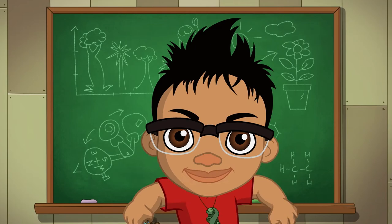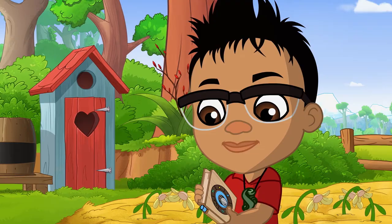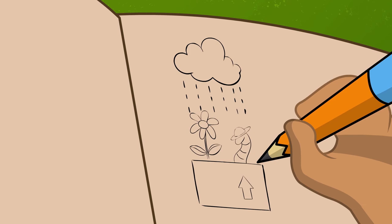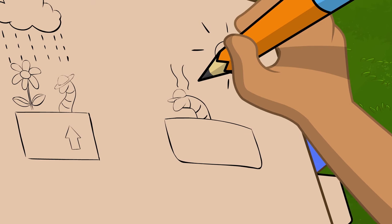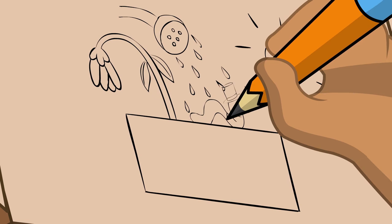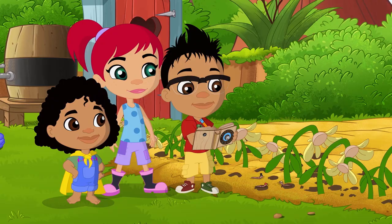Let's science it! In my garden, when it rained, the worms wriggled up to the surface. They wriggled around in the dirt, but when they got hot, they wriggled back underground. But in Heni's garden, they wriggled in the water. But when it got hot, they wriggled away, out of the garden.